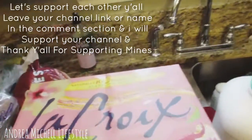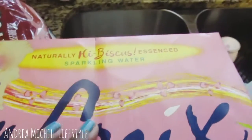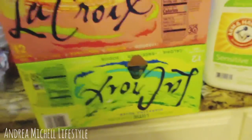But I gotta get it, okay? So I bought some LaCroix water. This is the hibiscus, and I got some of the lime. It's upside down, but I got some of the lime one.